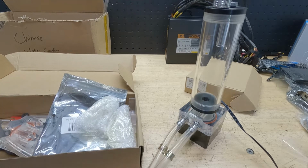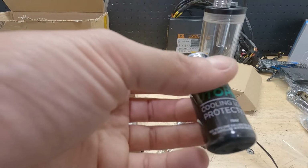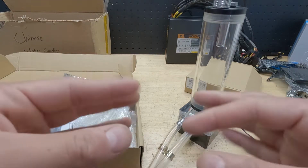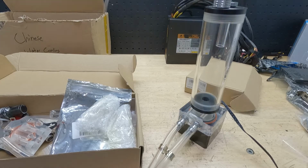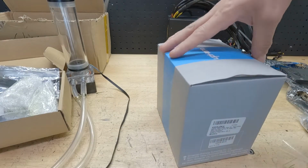For the water, distilled water, and if you're going to be using this kit long term, get a little biocide. I got this from Primo Chill. I use this in all my water cooling loops, and I've never had a computer come back with squirrely, suspicious things growing in it.